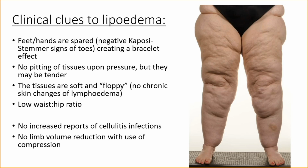There is an increase in volume of the legs and maybe the arms, but there's no pitting, so when we press it hard we can't make a dent, and that's because the cause of the swelling is due to abnormal fat, not the accumulation of lymphatic fluid. Somebody with lipedema may complain of tenderness as well when you're trying to do that pitting test.